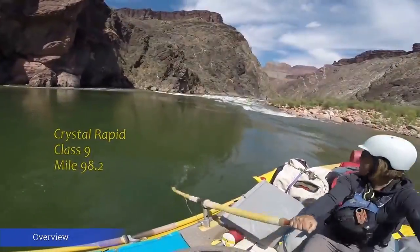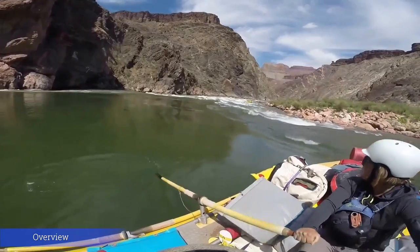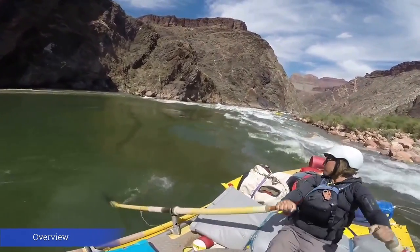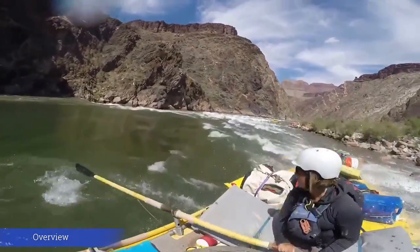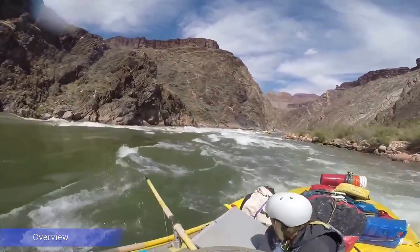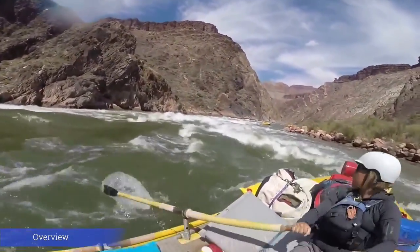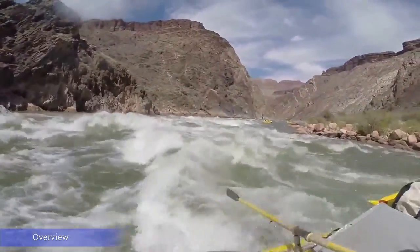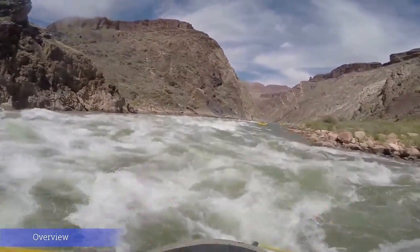Now, the downstream ferry is a technique for lateral moves where we actually point the stern downstream at an angle toward the side we want to move to, and we pull. You'll see later how critical it is to use the downstream ferry as the preferred way to make lateral moves in many of the larger rapids.